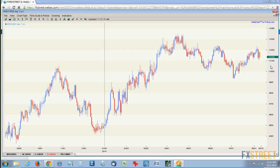Parity, not parity, but 101 is very obviously the next level of decline here. You do have lower highs in Aussie CAD, which really suggests potentially more downside action. So I do think there's a potential here for us to try to test parity again to the Aussie CAD.